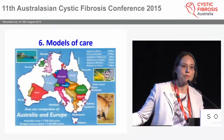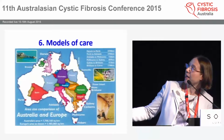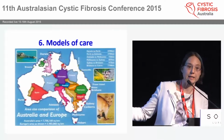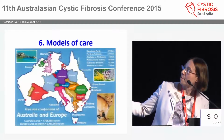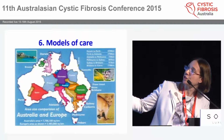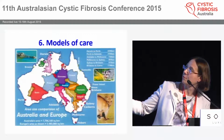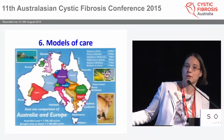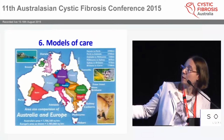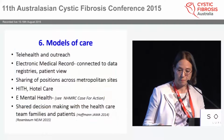Models of care. We've got patients all over Australia. Now, many of you, even the Australians, forget how big Australia is. This is where my clinic is in Brisbane. We do outreach right up to Cairns. That's not even to the top here. And that's the same distance as about from London to Rome and from Brisbane to Melbourne, actually. So if you think about it, it's just massive.